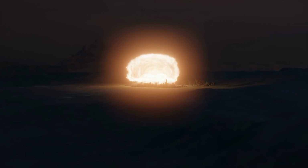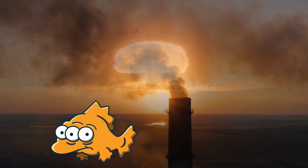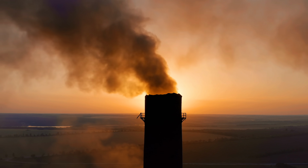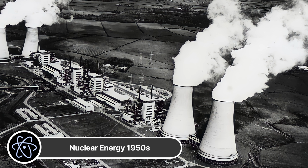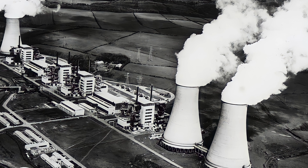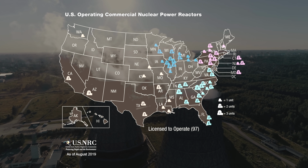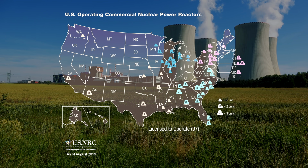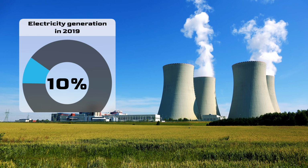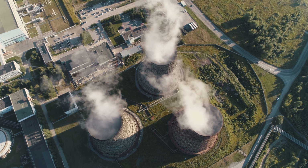For some, the mere mention of nuclear power conjures up nightmares of mushroom clouds and three-eyed fish, but nuclear energy has proven vital in the quest for carbon-free energy production. Since emerging in the 1950s, nuclear energy has increased by over 2,000%. In the US alone, over 90 nuclear power stations contribute 1/5 of the nation's electricity. Globally, nuclear reactors account for over 10% of electricity generation in 2019. Best of all, nuclear power is virtually carbon-free.